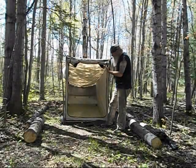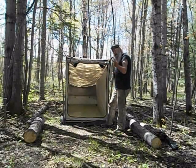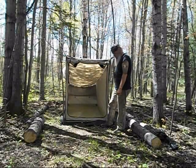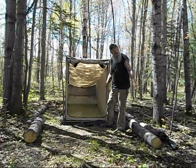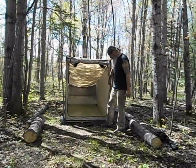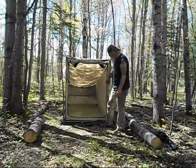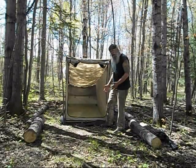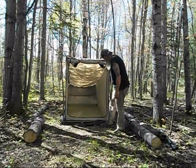Well, folks, here it is, pod number 1. That's 1 of 3, so 1 up and 2 to go. I did a video a long time ago about putting a client shelter up and showing what our clients use. But for those of you that haven't seen that video, we use these pods. They're designed to be attached to an outfitter's tent, or they can be used as standalone shelters. And we love these things.